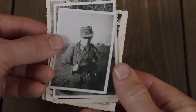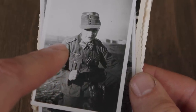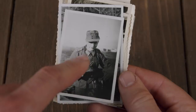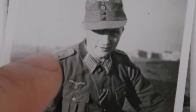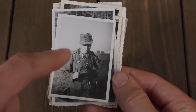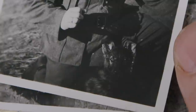This is quite an interesting photograph. So this is not my main area of expertise, but I think this must be looking at the Kragenspiegel, or the collar insignia, and the shoulder boards. There looks like an M there, and there's a rank pip over here. Please correct me if I'm wrong, but I believe this is what's called an Obersaalmeister. Yes, Kriegsverdienstkreuz, zweite Klasse. That's a nice little dog too.